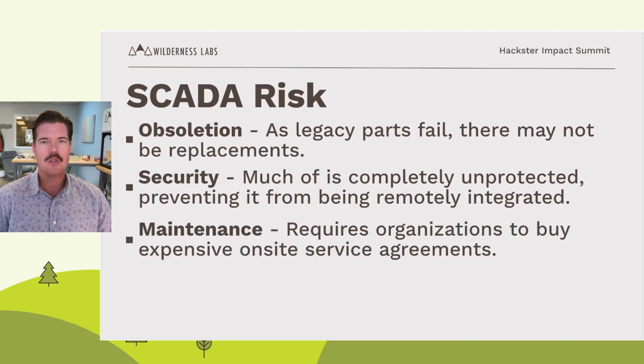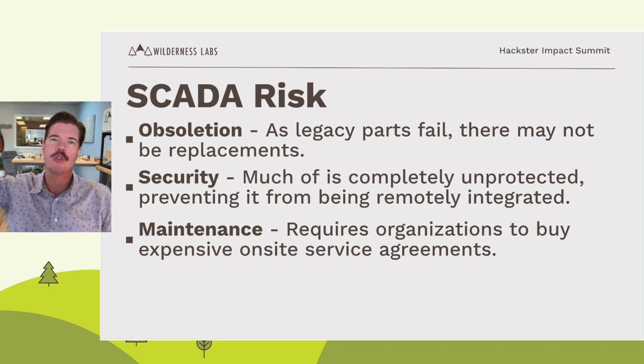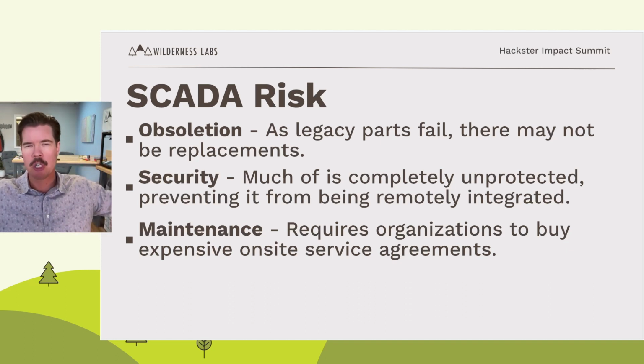And of course, SCADA carries significant risk around a lot of these things, a major one being obsolescence, right? Because as legacy SCADA parts fail, there may not even be replacements for those devices. They may not even be available anymore, right? And security is an interesting place where SCADA carries risk because much of these legacy SCADA systems were built before security was really even a concern because they were never meant to be hooked up to the internet. Heck, the internet didn't even exist when a lot of these SCADA systems were built. And so much of it is completely open, and it prevents it from being remotely integrated, right? It prevents SCADA systems and orchestrations from being managed remotely or incorporated into a larger orchestration context.